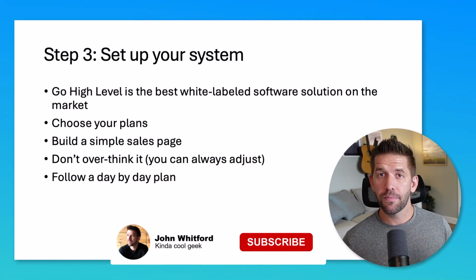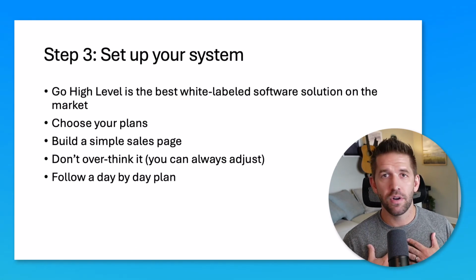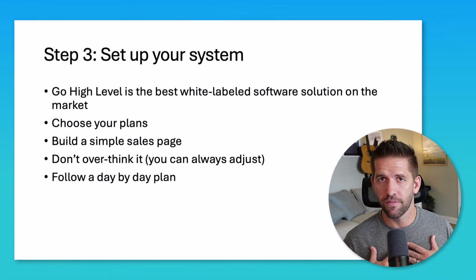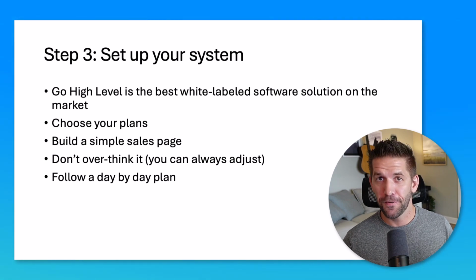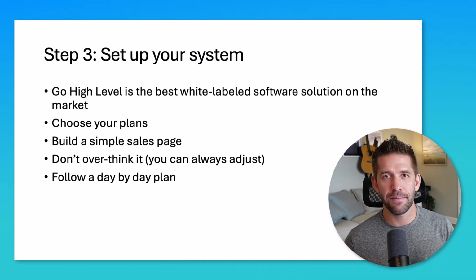All right, now for step 3 of this entire process, we want to actually set up your software system. And I do not know how to code. I could not build a software from ground up, and I wouldn't be able to do that for free. But we have a system called Go High Level. It's a great software. It's what I'm personally using. And it's what's called a white label software solution.